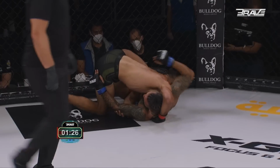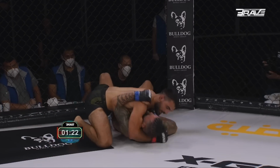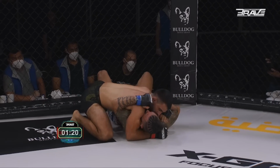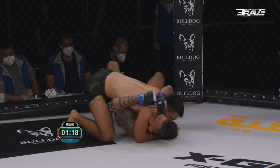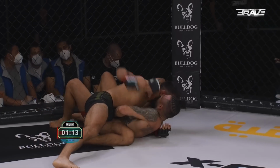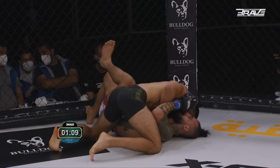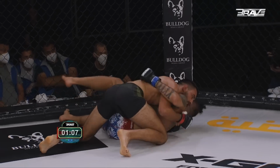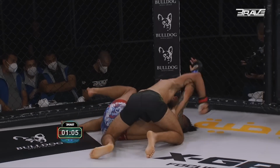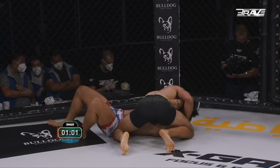Yeah, and what an exciting chess match it has been on the ground here so far. Now we've got Benoit Saint-Denis on top. And both guys just keeping their cool, battling it out here. Benoit sits through in the scarf position. Going to establish that side control. Landing his strikes, and Mario Said needs to get up on his left hip and turn in towards Benoit Saint-Denis.